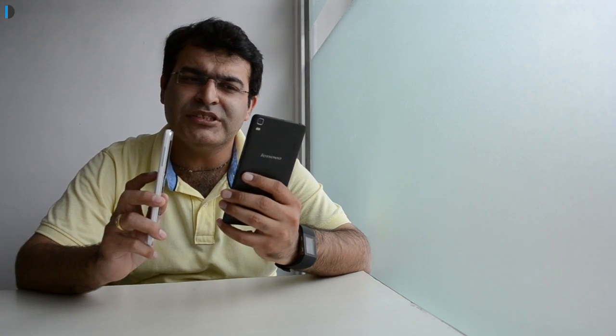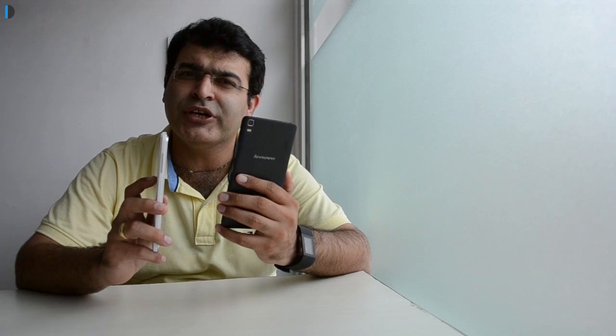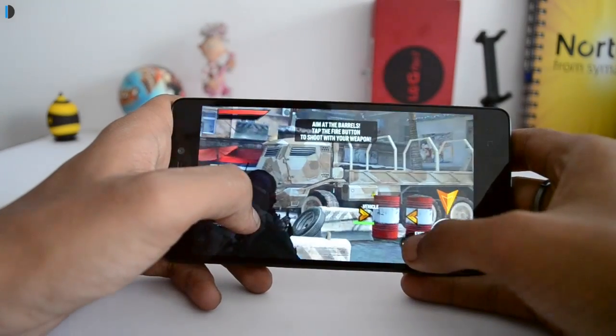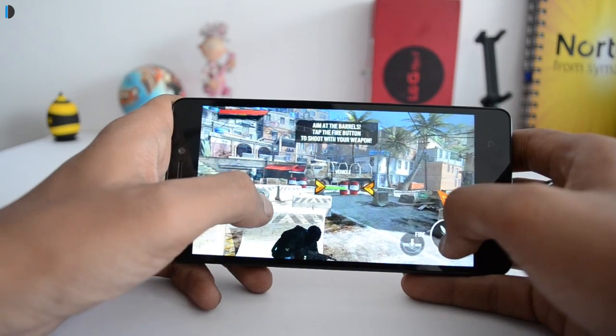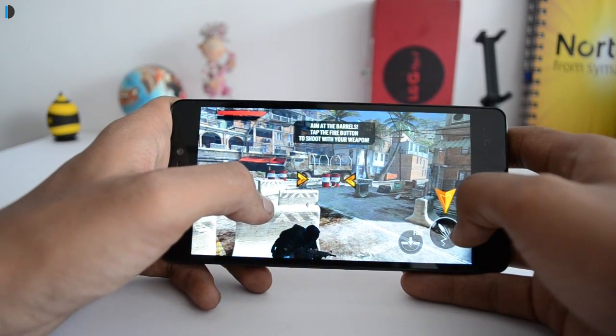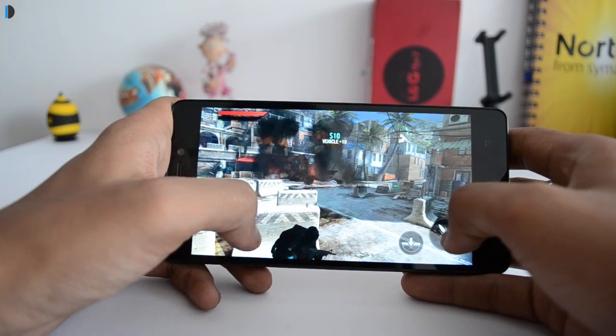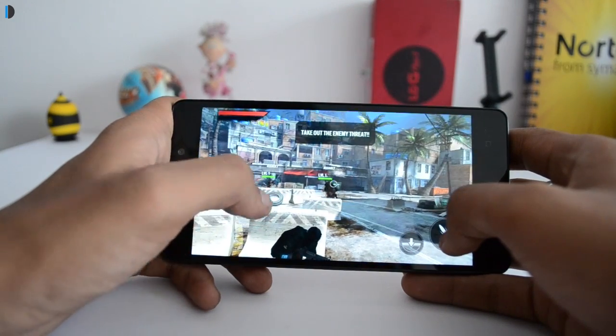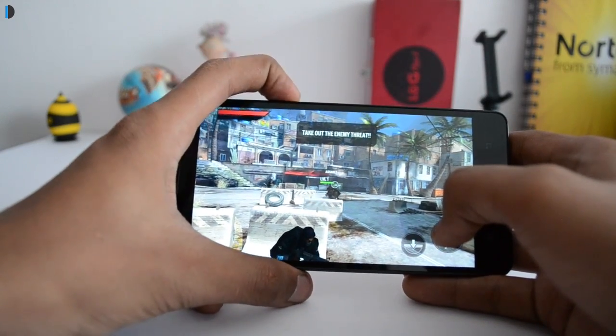The 615 Snapdragon heats up slightly more compared to the octa-core 1.7 GHz, but Lenovo has put in some control softwares which prevents heating and limits the performance of the cores when the phone heats up. While gaming, we observe that there is slight lag in the performance after some time of gaming, which means that when the phone heats up, the Lenovo K3 Note gets throttled performance, which gives you slight lag on performance when it comes to gaming.